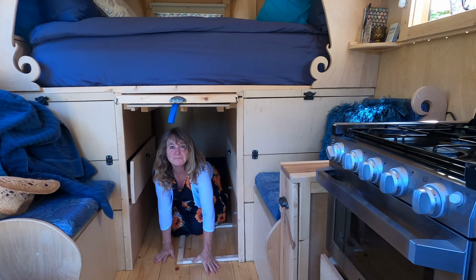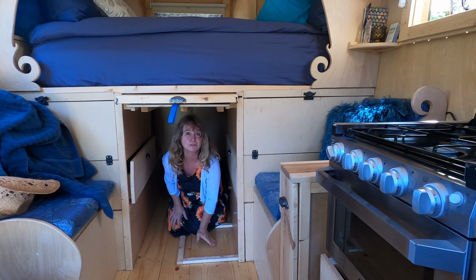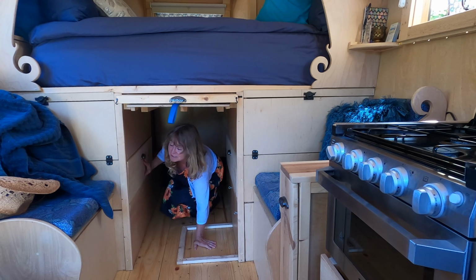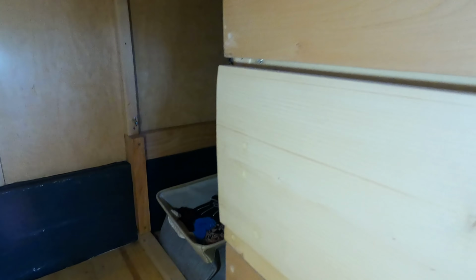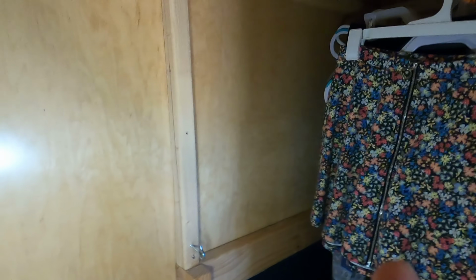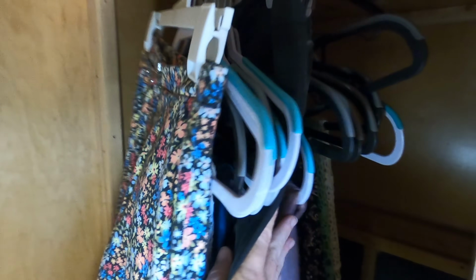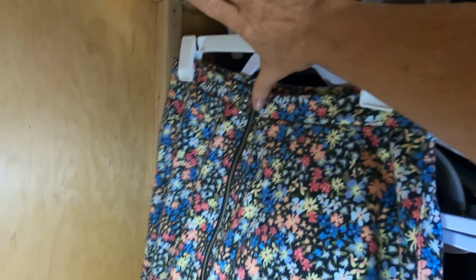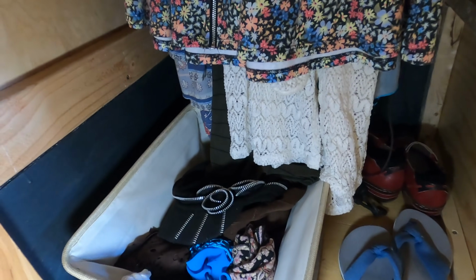This is probably the weirdest thing for those of you who are really tall. Well, I'm 4'11", and it just made sense for me to use that massive extra space for a closet, because I love to hang my clothes. So come on in. And like I said, it works really well for me, these pull-outs. I can just select my clothes and then push it back in. I got shoes down here and more hats, more of everything. Same on the other side.